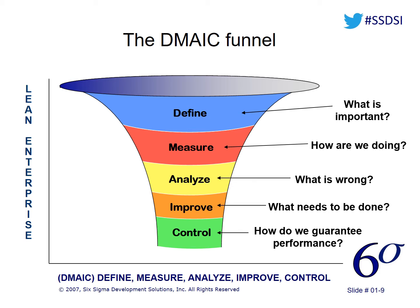So who defines what my end goal is? Who defines where I should be, what I need to be at, where I need to go? The customer does that. They define what is important. If I'm creating widgets, and I have to create 1,000 a day, but I'm only creating 900 a day. The customer says, I need 1,000 of these a day. That 1,000 is a customer demand. The customer says that's important. That's my defined stage.